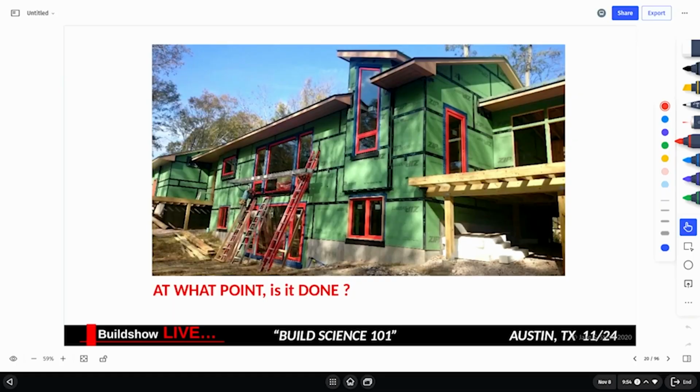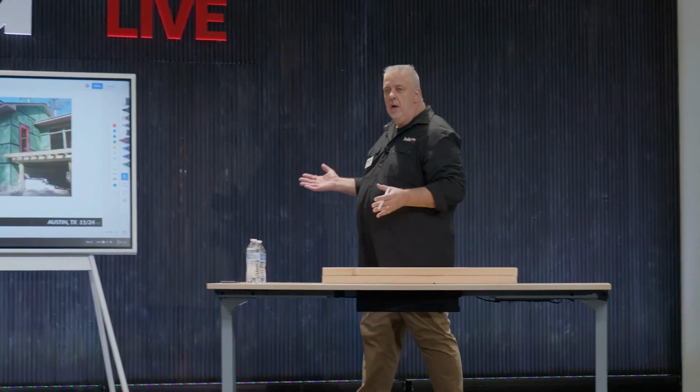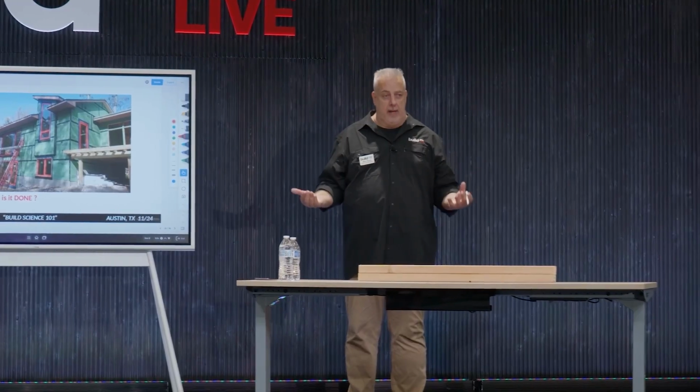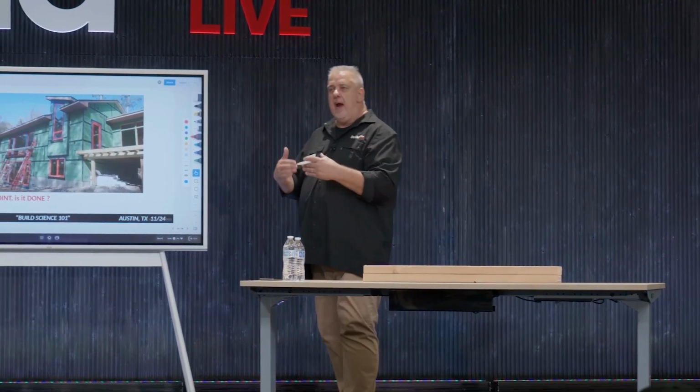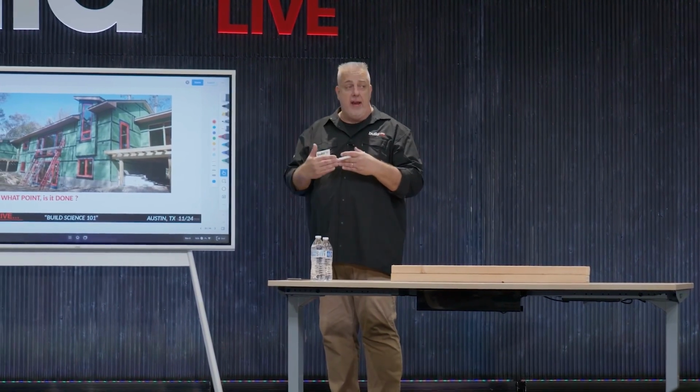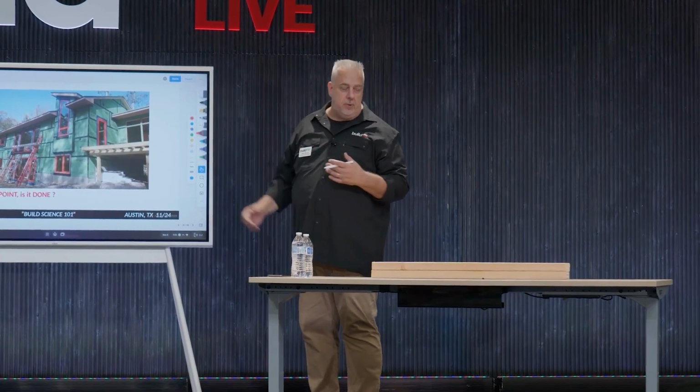You could go to this house with a fire hose, and we didn't use a fire hose, but we used a regular garden hose to hose the house down, and it was successful, right? So from a building science perspective and from a water perspective, this house is done. Everything that we do beyond this point is simply makeup to make the house look pretty. But at some point, you have to be able to say the house is done and ready for the challenges that I showed you in that first slide.